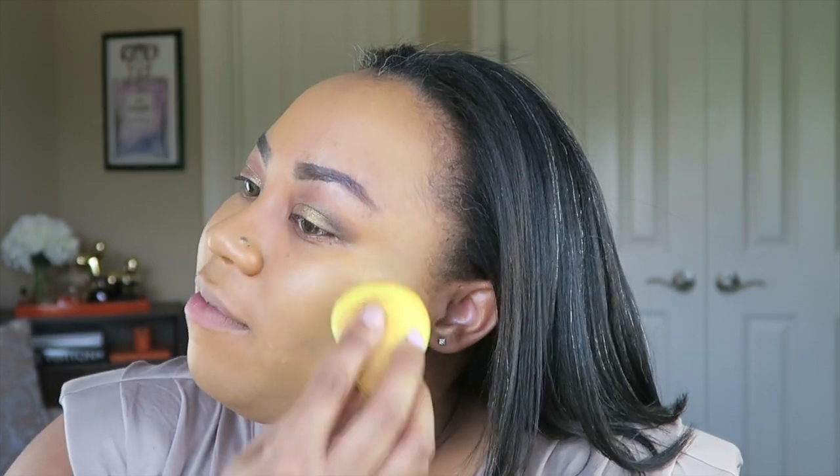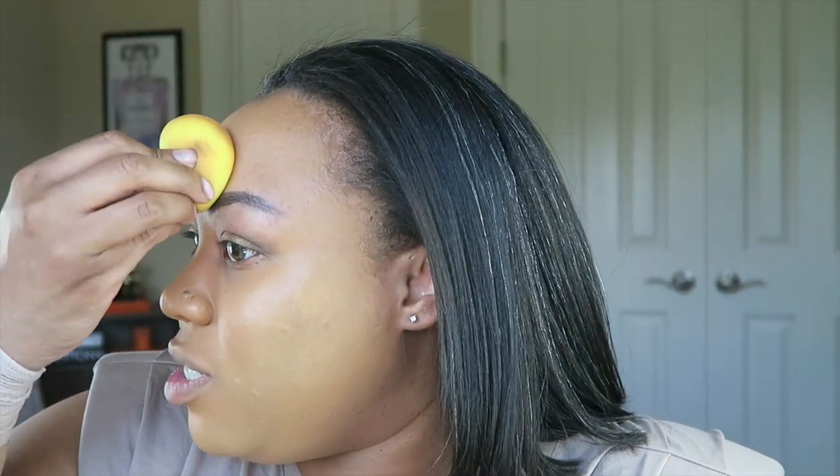Now, how I apply my foundation is I do one all over coat or layer, and then I go back and build coverage where I may need it. That way I don't have caked up foundation everywhere. For me, I would need more foundation on my cheeks and my jaw area, because that is where I have been heavily breaking out. Don't we just love good old hormones? I know I do. Totally being facetious. Sometimes I wish I could just take all the hormones out of my body.